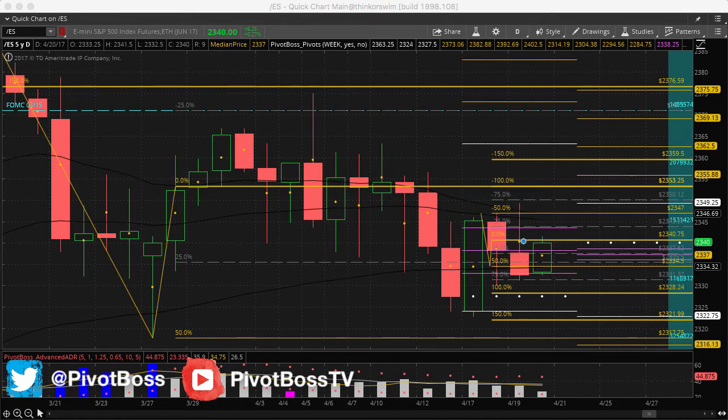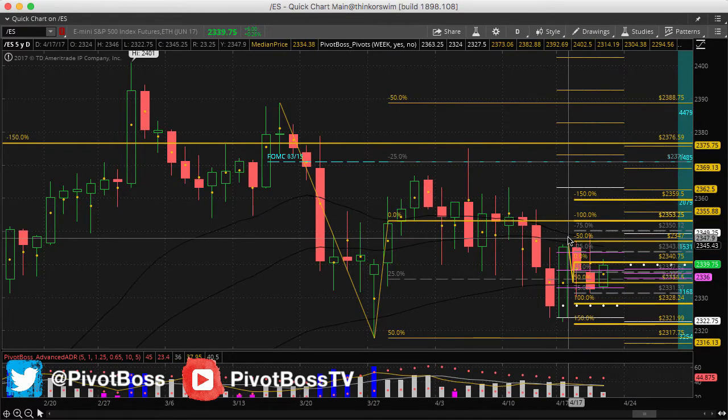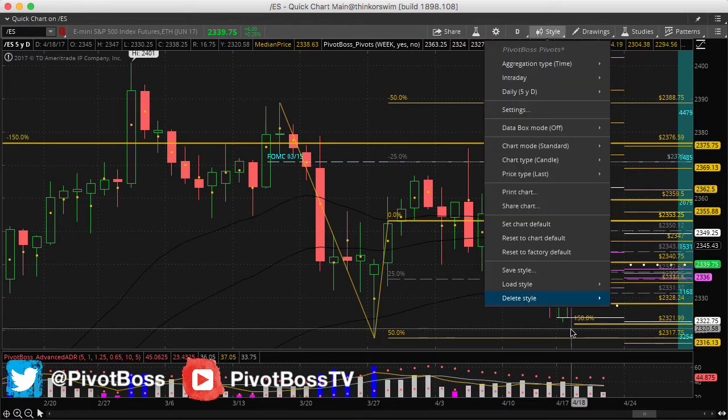So here's the deal. Right here at 40 half, that is where bears are currently defending or attempting to defend in order to push this thing lower. So that's the early pivot right now where bears are defending on a swing basis. Even though I mentioned before, very difficult to negotiate an entry in the middle of this sludge at the moment on a swing basis. Right now, bears are trying to get something going off 2340.